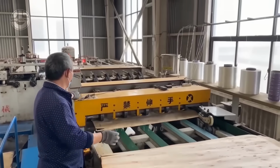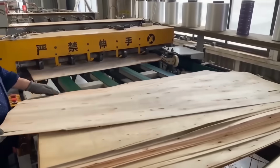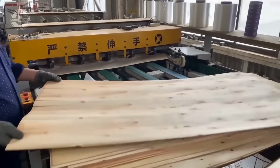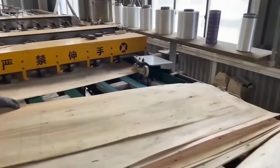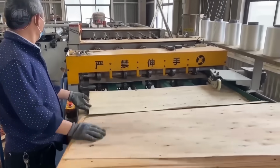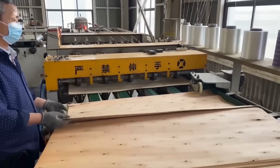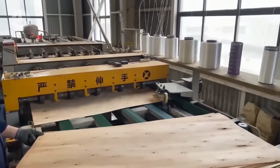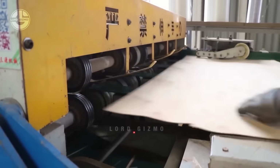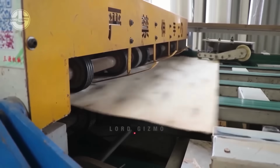After that, they will be sent over to this part of the facility where one worker will watch over the whole process. The purpose of this step is to flatten out the sheets, combine them, and cut them into the desired size. Using this machine with two huge rollers, the sheets of wood will be fed between them to get flattened out. This machine is also designed to ensure that when one sheet is put after the other, they will be connected with each other.